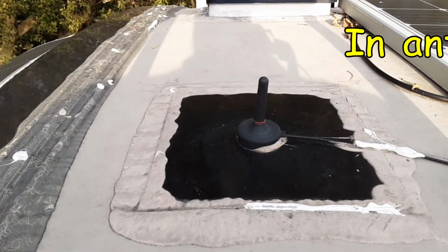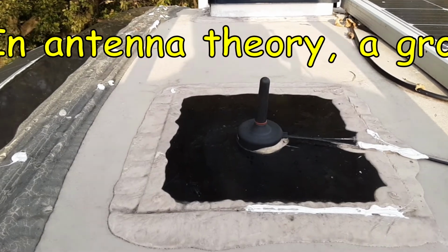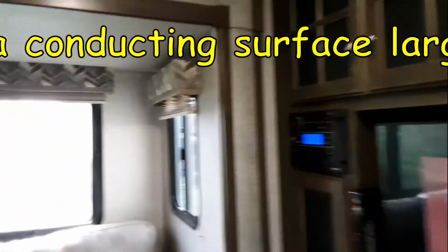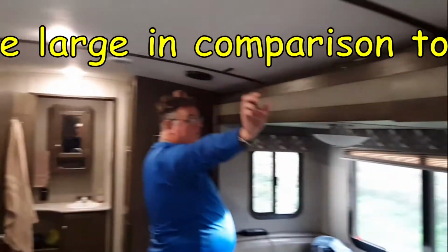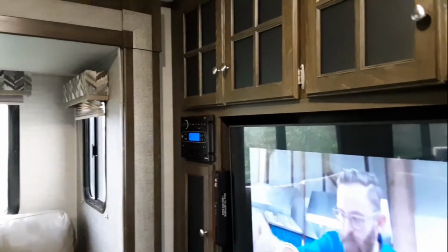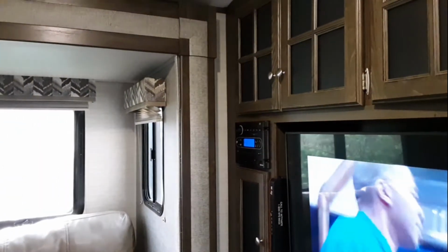Now what that does is, that Porky Pig antenna on the front has its own ground plane that we made. It amplifies it into this system, runs it through a cable here, and off this pallet, it spreads the signal long ways throughout. So we get another couple bars than we would get otherwise. So the net, we get strong cell service no matter where we go, if there's any cell service at all to be had.